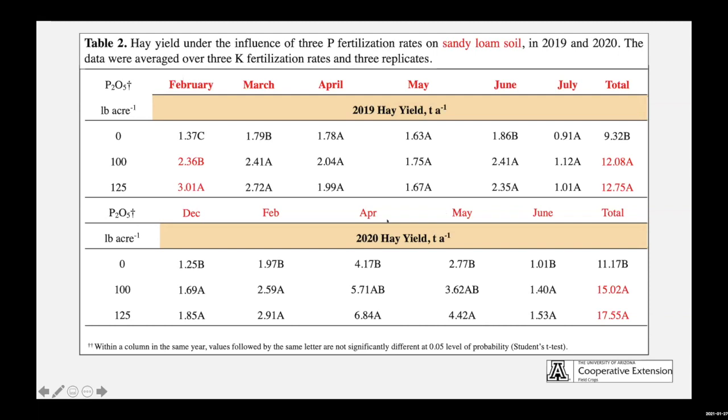A similar yield result was obtained in 2020, where significantly higher yield was obtained from the fertilized plot, but there were no significant differences between the 100 and the 125 across the cuttings, starting from December to the last in June.